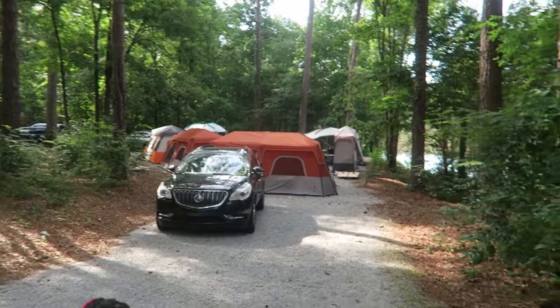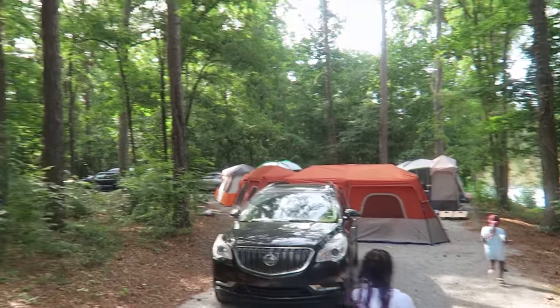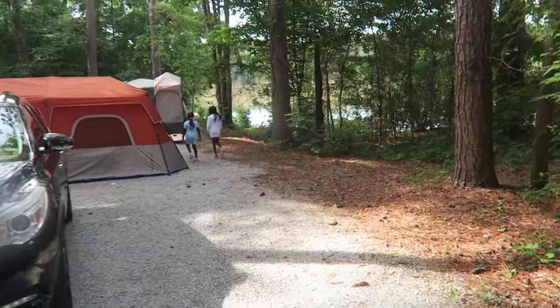Here's how our campground looks, walking from the bathrooms. I meant to film it. I'll film it next time. But we walk in, it's like a half moon, and so we walk down.